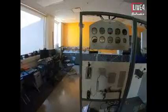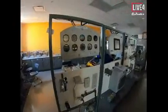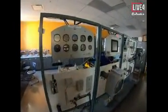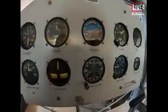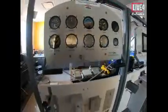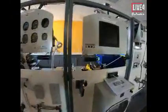This has to be done correctly before an airplane takes off, and it's critical for the airplane's safety. So this is what we call our glass cockpit over here. You'll see that these are all of those instrumentation pieces, so all of the dials that you see when you are looking in the cockpit of an airplane. We have all different kinds of levers.